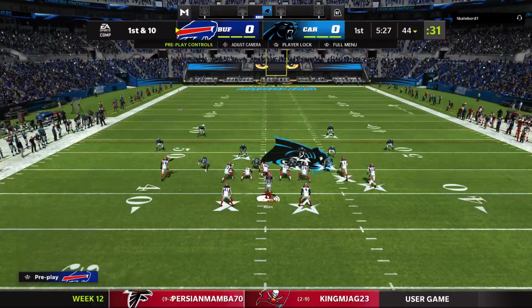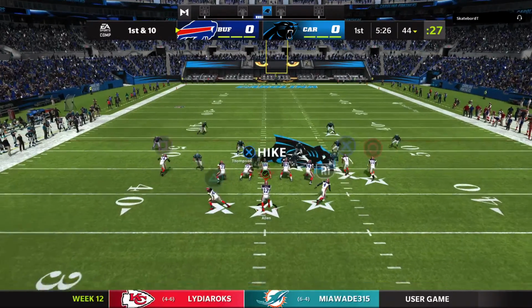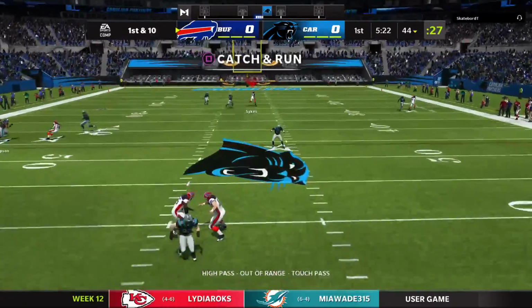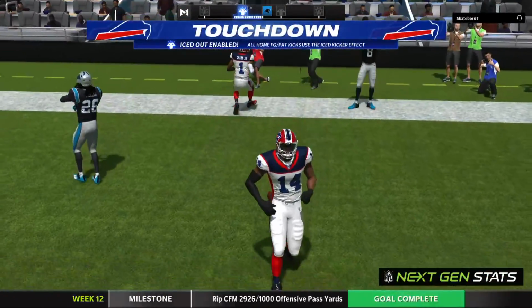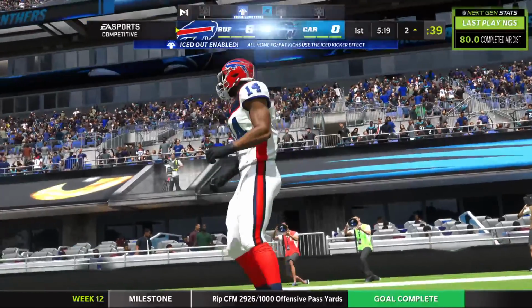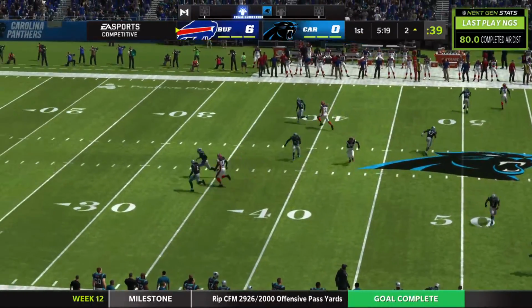Allen and the Bills now with a 1st and 10 at their own 44. Throwing to start the drive. Allen. Well, he's going to take a shot right away. And this is caught for a Bills touchdown. So there's the big arm of Josh Allen on display. He can throw it as deep as anybody, and that was an absolute laser.